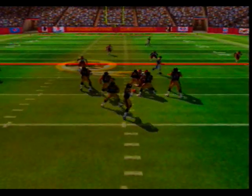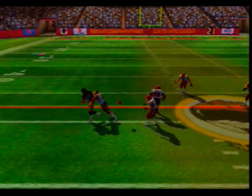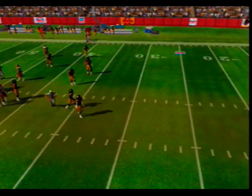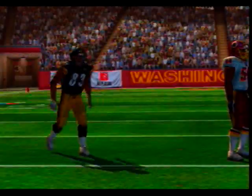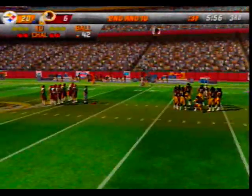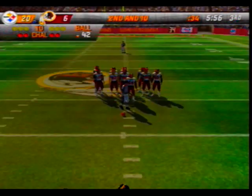Dropping back to pass on 1st down. With the pass, knocked away. He felt the pressure and got rid of the ball. That's what the defense has been talking about. Make this guy throw it before he's ready. It's just that little split second early that can cause an incomplete pass or even an interception.